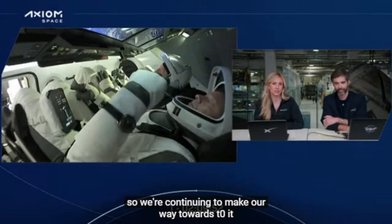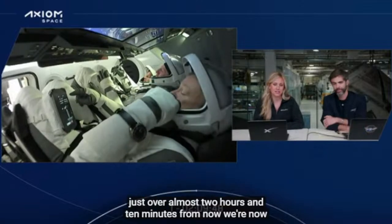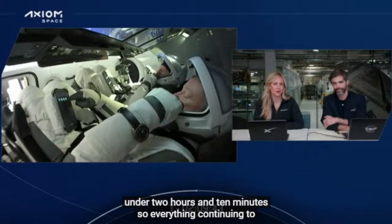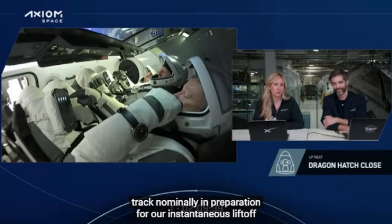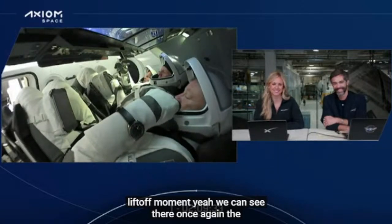After that, the team will perform a visual inspection of the hatch in preparation for hatch closure. So we're continuing to make our way towards T0, now under 2 hours and 10 minutes. Everything continuing to track nominally in preparation for our instantaneous liftoff moment.